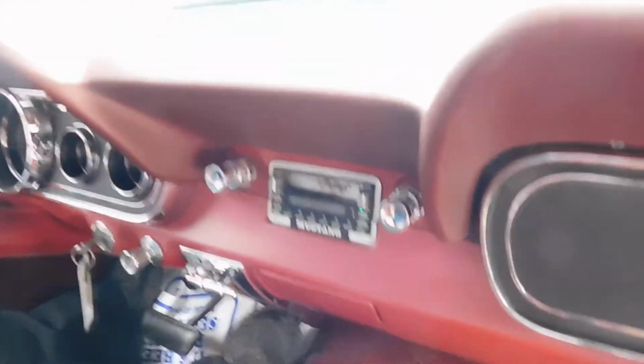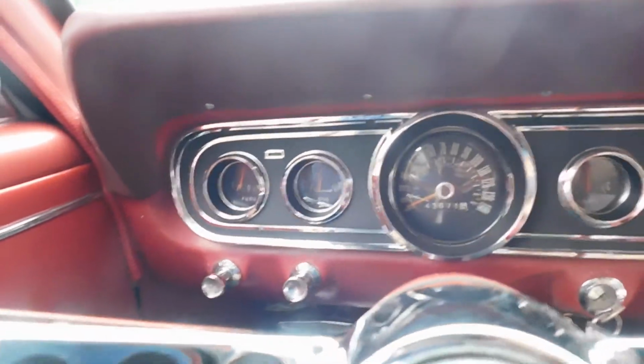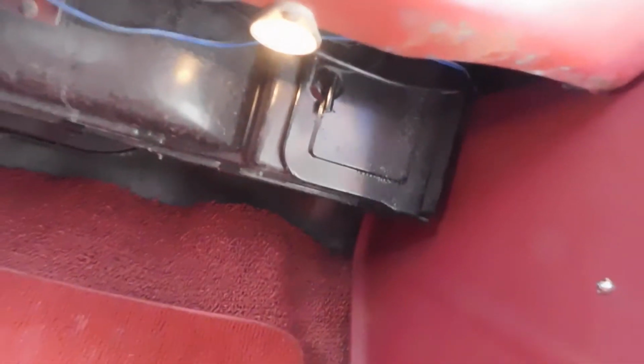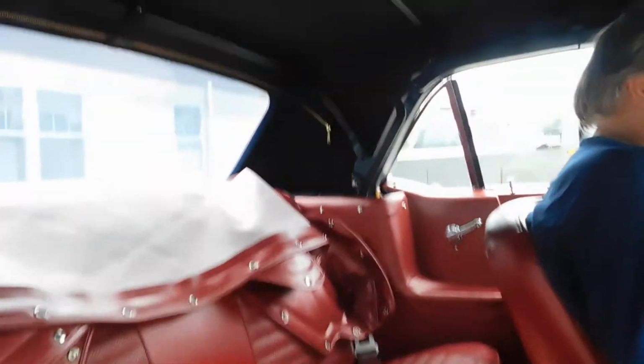You can hear the radios working. Even the glove box light, got the hazards in there. All the gauges work. Interior lights work. All the interiors, all the handles, everything on this car.